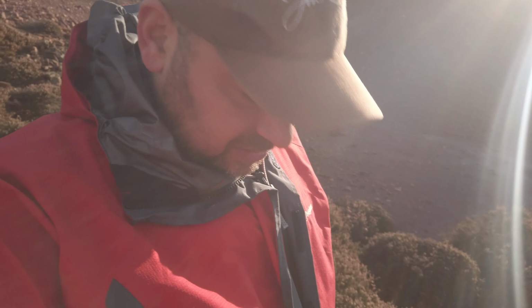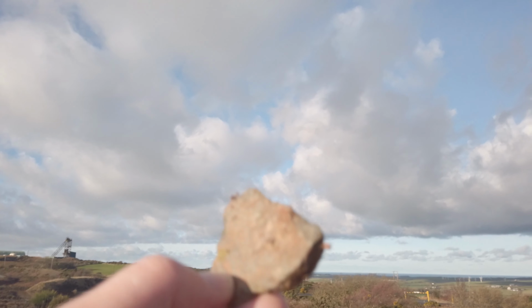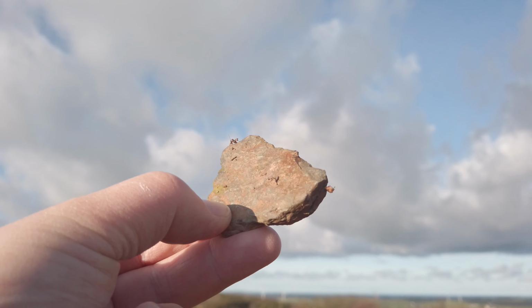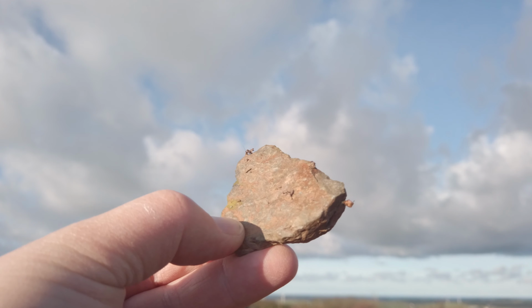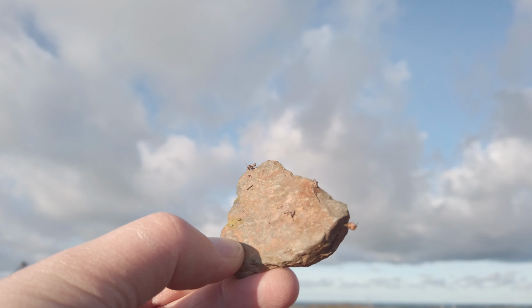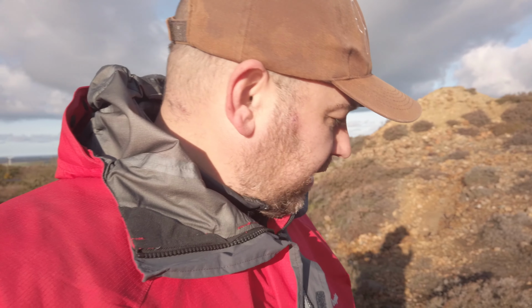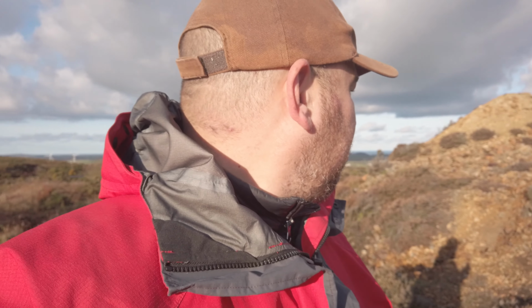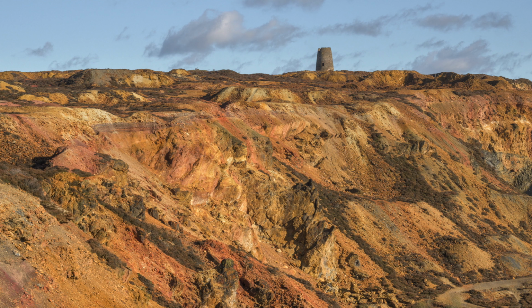If I perhaps show you, I don't know if you can see that. But there's perhaps a, well, to my eyes there's a very definite green in it. So I guess, yeah, it's got copper in it. I don't know why it's left. I guess it's just not as rich as the stuff they were digging out. But all around there's this colour of oranges and greens and yellows in the rock.